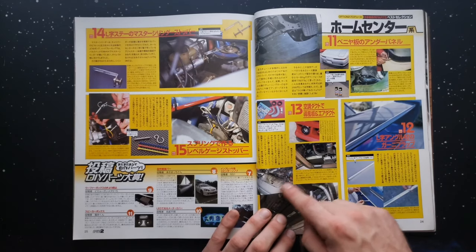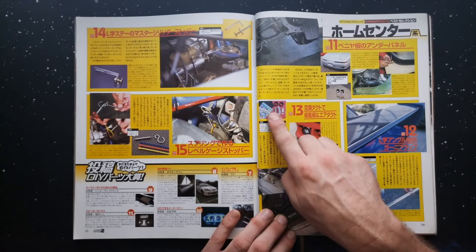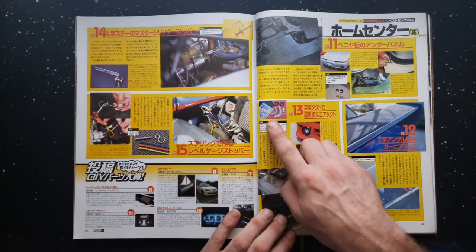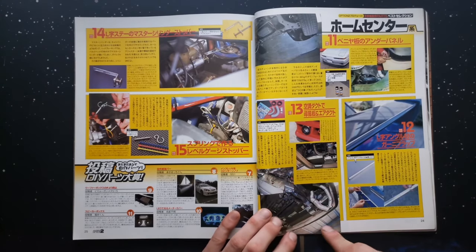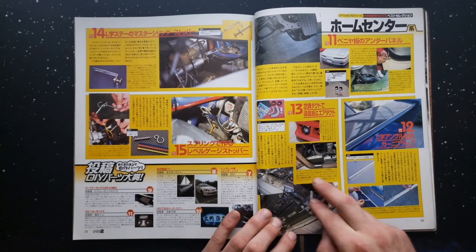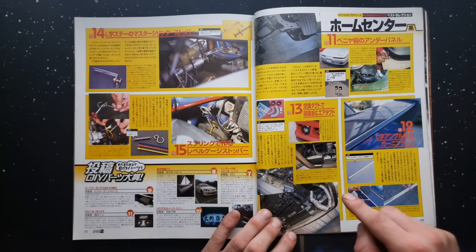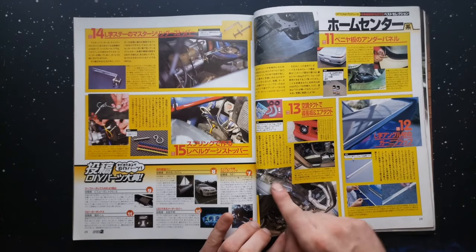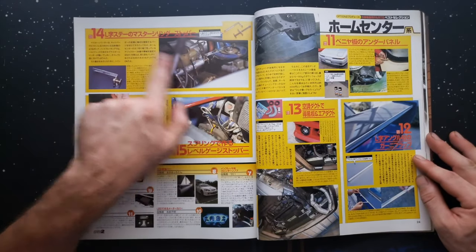What is happening here? Looks like they've used aluminium tape. This is stainless panel. Is this kitchen panel? Looks like they've used stainless kitchen panel across here to block that off. And then they've run their own cold air ducting from here. I wonder if that works. I'd say probably, well, the ducting's going to work, but I don't know why you would do that. Anyway, this is a DIY.